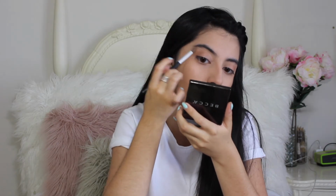And again, excuse my brows. I haven't waxed them in ages. Ever since I got my bangs, I just stopped grooming my eyebrows, because once you have bangs, you don't really have to care about your eyebrows as much.